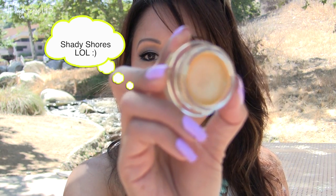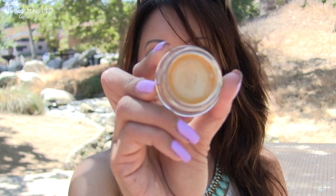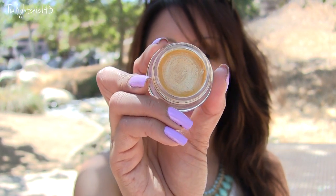And I've also been loving a Color Tattoo. This one is a limited edition, but I know I saw some more of these at my local Rite Aid. This one is in the shade Sandy Shores, which is like a yellow, but it has hints of a duochrome green color. It's an absolutely beautiful color. I layer it. I use it as a base underneath just any type of eyeshadow. I think it kind of changes the color of the eyeshadow. It gives it a really nice effect.